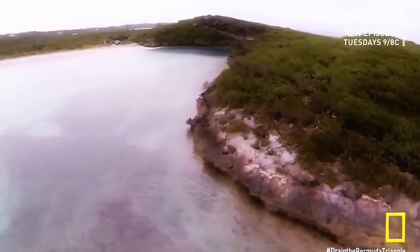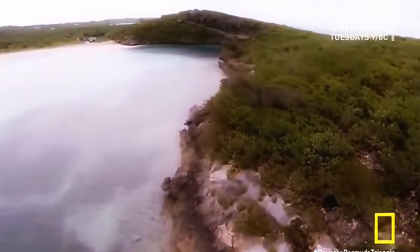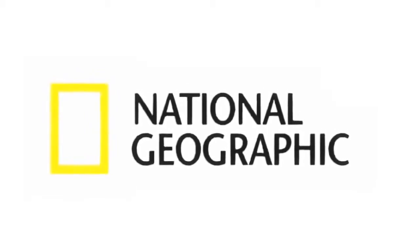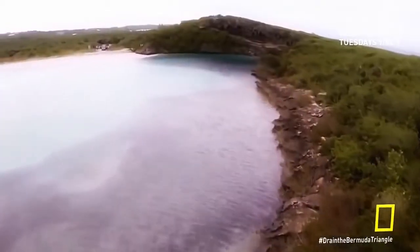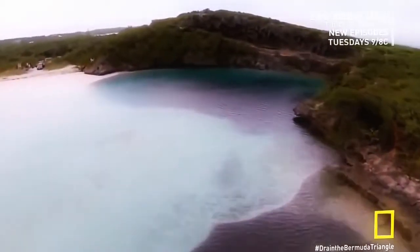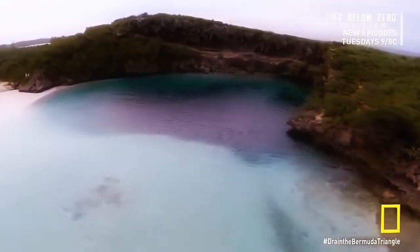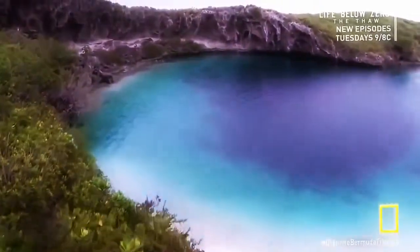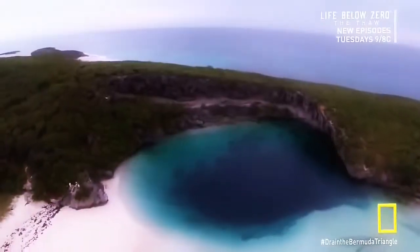Closer to the shoreline, another phenomenon: some of the strangest geological rock formations found anywhere in the world. They're called the blue holes. Gigantic underwater cavities extending hundreds of feet below sea level. Dean's Blue Hole is the biggest and deepest of them all.